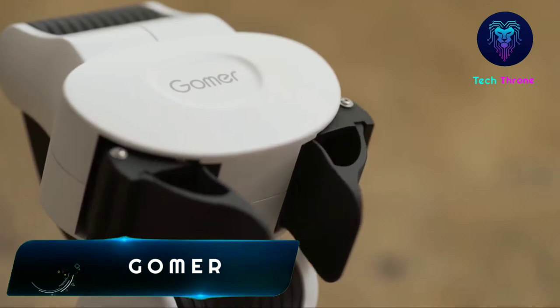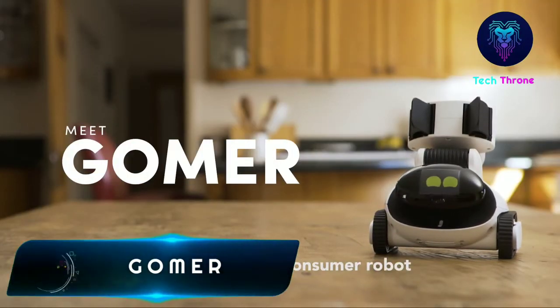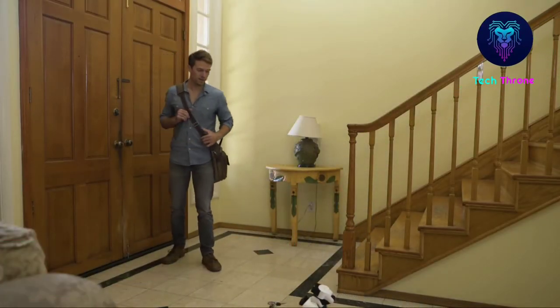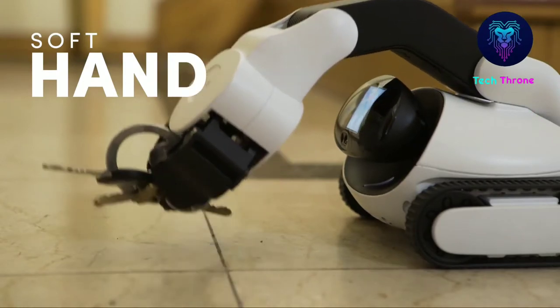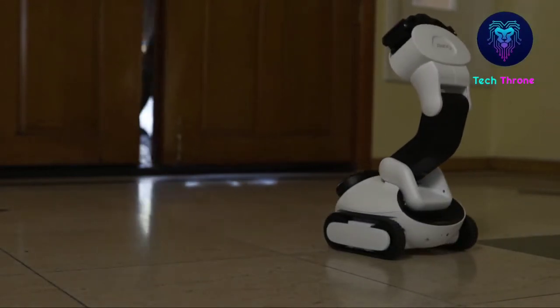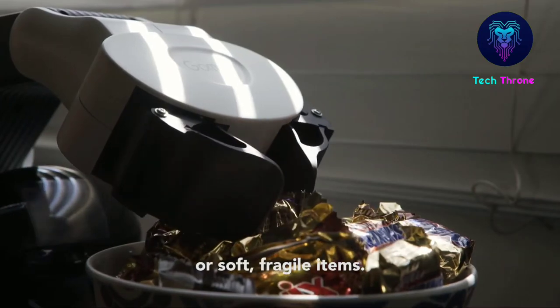Gomer. If there's any sort of trend in robotics this year, it's soft hands. Robots with soft pincers are quite useful in picking up, and not breaking, objects, and now you can enjoy a soft-handed robot at home. The robot is called Gomer. The little robot has an expressive face and a big claw on top.